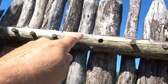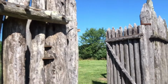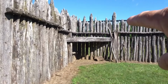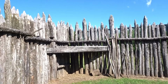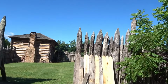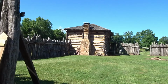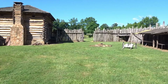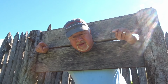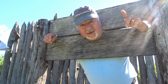This fort is put together with these wooden pegs. Little tabletop so they could stand up on and shoot their muskets over the wall. All right. As soon as I'm able to get out of this thing, it's time to get our motor running and get out on the highway.